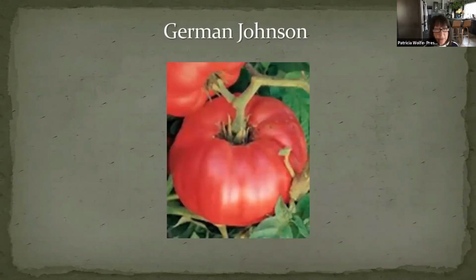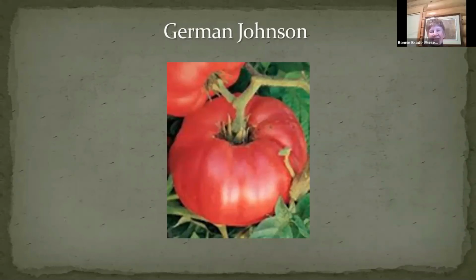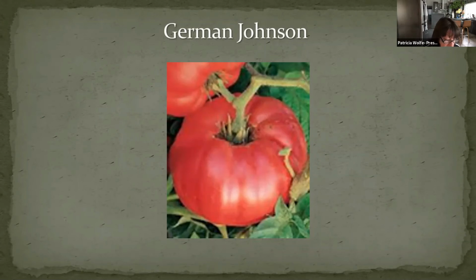Again, this has been around forever, German Johnson. We just haven't grown it. It's one of the parents of Mortgage Lifter, which is another wonderful heirloom that has a great story about how he paid off his mortgage by selling tomatoes. It's a large fruit, and it's meaty with very few seeds, and it's good for both slicing and canning. So we will keep you posted on that. Next.